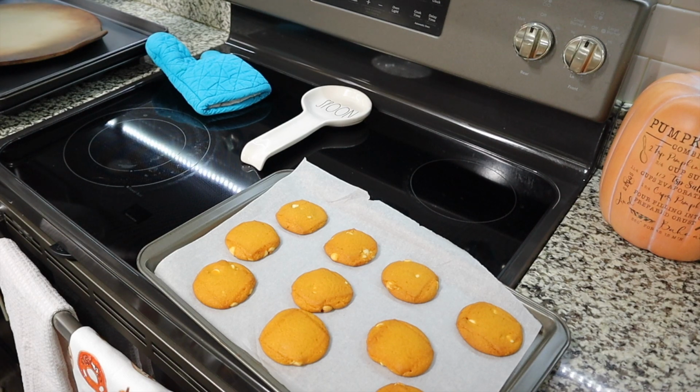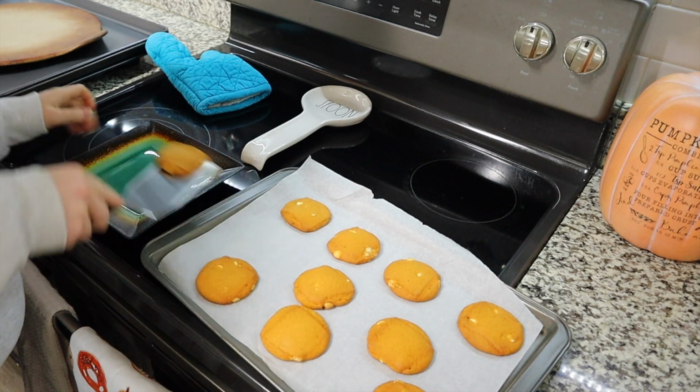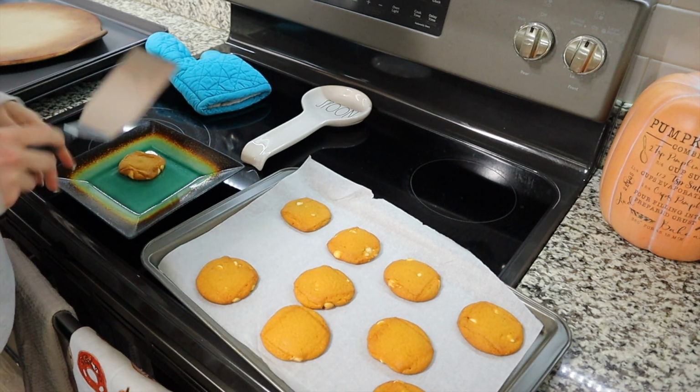Now that the cookies are perfect and I pulled them out of the oven, I'm gonna go ahead and get some put on a saucer and get a glass of milk. Then we're gonna head into the living room to put on a movie.